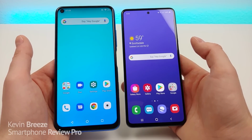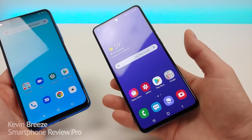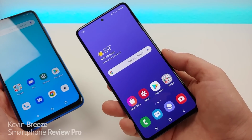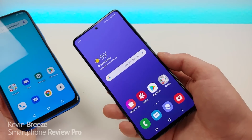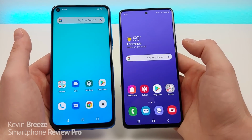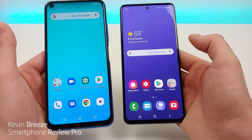You do get a little bit of a larger display with the F2, but you do get kind of a skinnier and taller form factor with the A51 since it does feature that 20 by 9 aspect ratio. But overall, both devices do give you a lot of screen real estate.